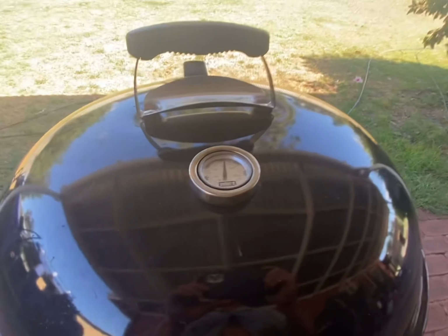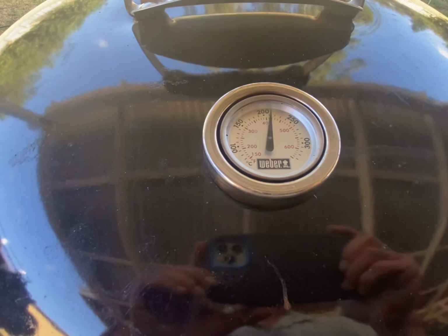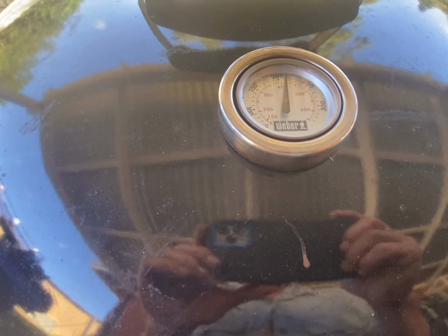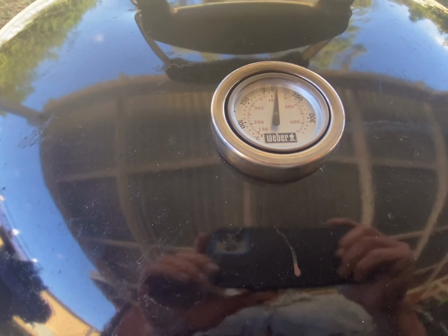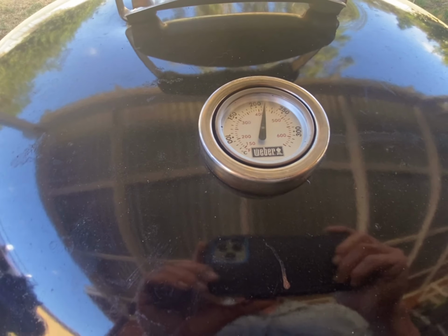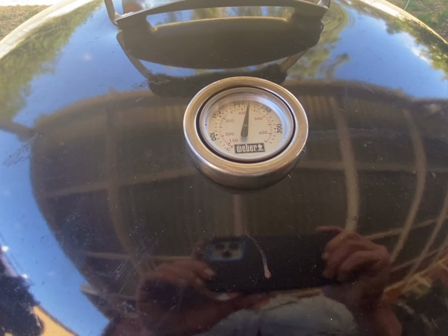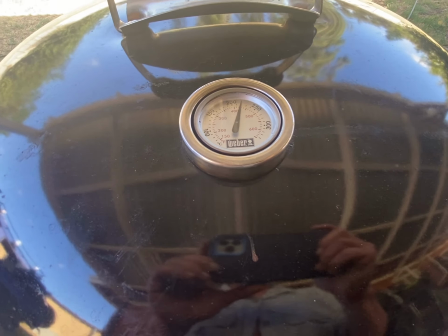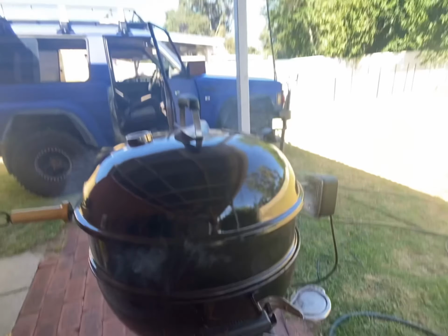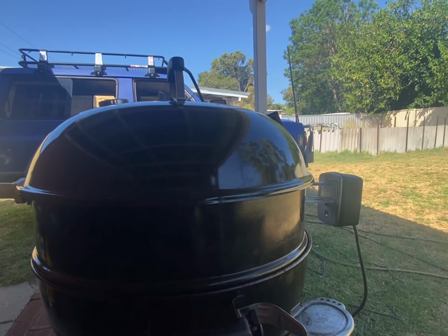And yeah, as I suspected, sitting at just over 210 there. That'll come down a tiny bit in half hour. Baste every 15, so as soon as you take off the lid every 15 minutes, it sorts itself out, eh? She's lovely. She's smoking up.